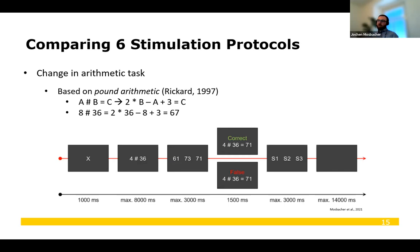And then we had five blocks of arithmetic tasks, mainly consisting of problems like this that never repeated. So participants always had to calculate them. A small part was repeated rather often. That was the fact retrieval, fact learning part of the study. But from the procedural section, this was the task.